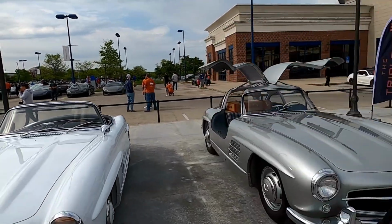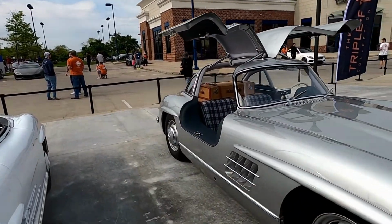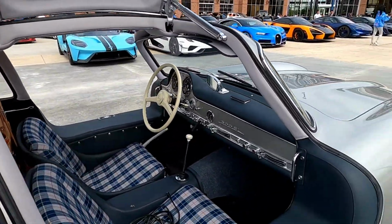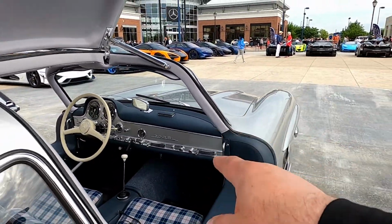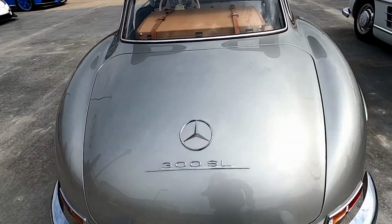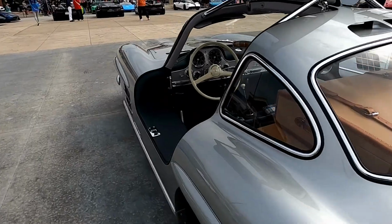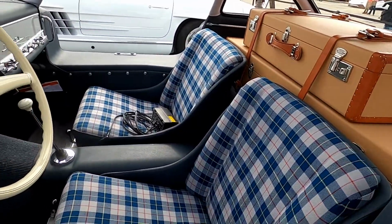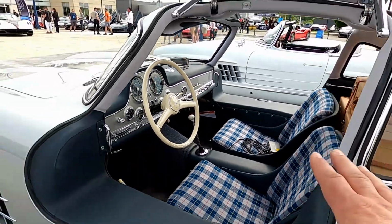And then not only that, out in the area here, which we'll go walk out to later, has a ton of other cars. We have a couple old school, the Mercedes Gullwings. Look at this thing. I mean, back in the day, this was the supercar. I mean, look at the seats. It has matching luggage. Just unbelievable.